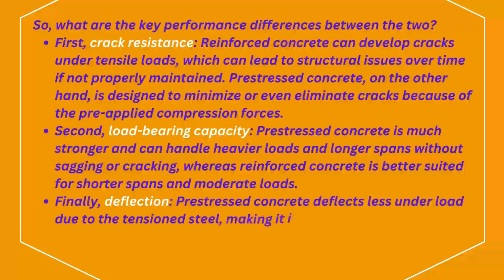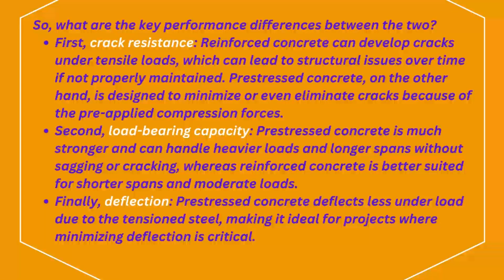Pre-stressed concrete deflects less under load due to the tension steel, making it ideal for projects where minimizing deflection is critical. Now, let's talk about cost and complexity.